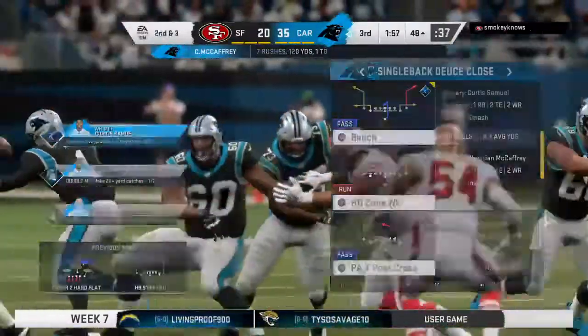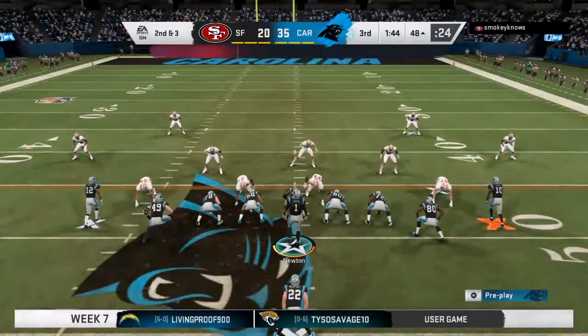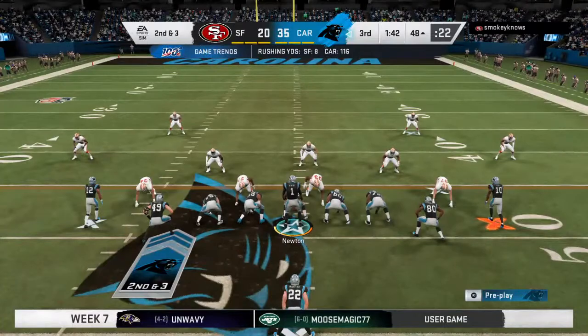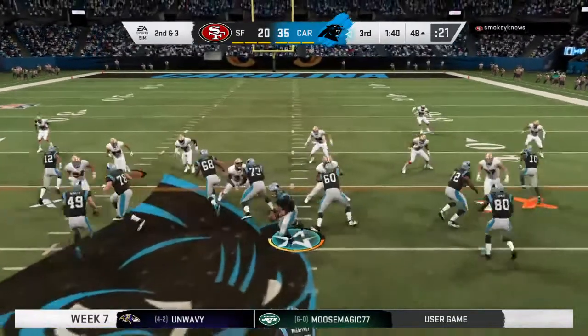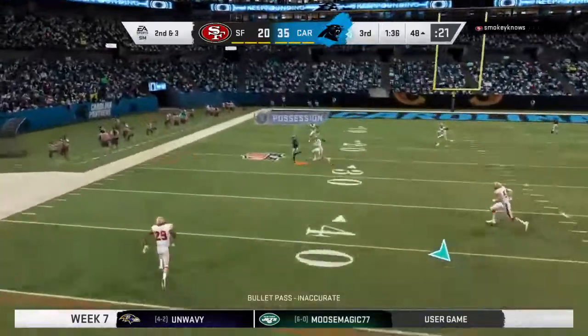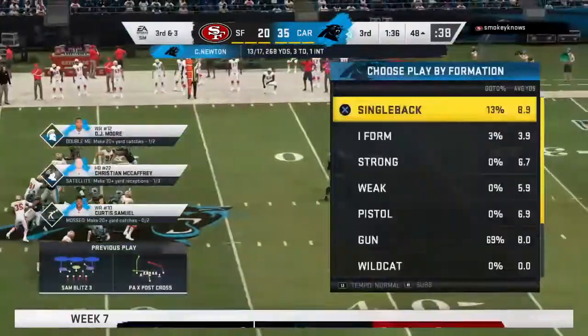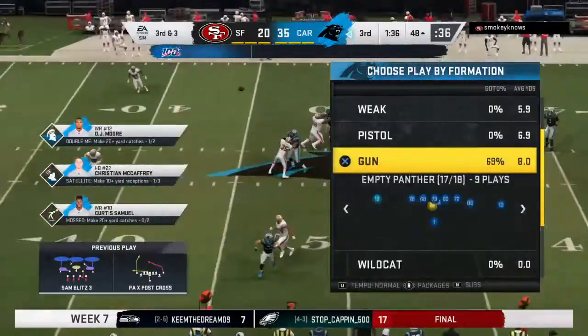And he's got this one across midfield into 49er territory. It's a 7-yard carry to set them up with a 2nd and 3. They'll fake the handoff. Now Newton. And his throw is incomplete. Curtis Samuel, the one he was looking for. And it's 3rd and short.